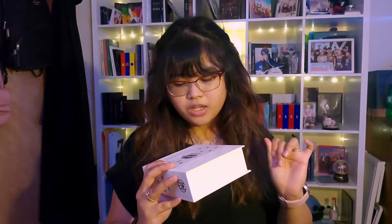So what I'm talking about is ATEEZ's release perfume, but it just smells like cologne, by the way. But it smells really good. This is their ATEEZ World Tour 2020 limited edition merch, and I really like the packaging of it. It's a durable box, and I expected it to be a lot bigger, but when it came through my mailbox, it was a lot smaller.